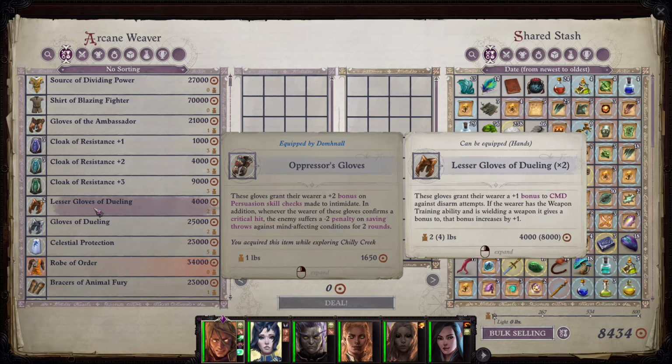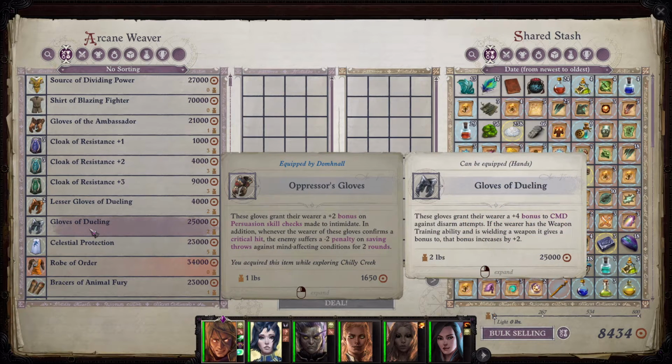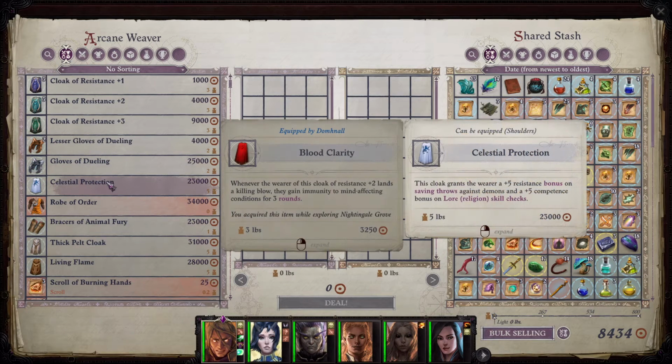A Lesser Gloves of Dueling. These gloves grant their wearer a +1 bonus to CMD against disarm attempts. If the wearer has the weapon training ability and is wielding a weapon, it gives a bonus to... That bonus increases by +1. Gloves of Dueling. These gloves grant their wearer a +4 bonus to CMD against disarm attempts. If the wearer has a weapon training ability and is wielding a weapon, it gives a bonus to... That bonus increases by +2. Yeah, I just misread the other one. It makes sense.